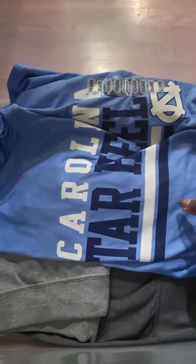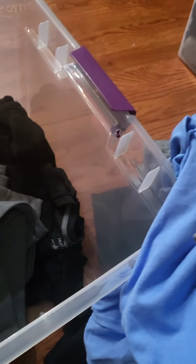Like I said, she got 26 items. There's some more women's small. She did find another Carolina sweatshirt. That's the 3X. I knew it was one in here. And my husband don't like Carolina, y'all, so I can get rid of that because he don't like Carolina, but I do, and it's too big for me. She found a lot of gray and black, y'all, besides that Carolina blue.